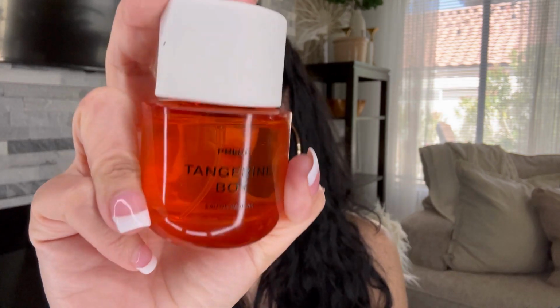Simple. None of these fragrances are complicated. They're all simple, easy to grab, feminine and flirty, and womanizers. So Tangerine Boy, I recommend, and I want to get Missing Person. Now, Missing Person is a kind of unique fragrance, right? My daughter tried it on, and I was like, oh, that's good. So that's why I want to get it.